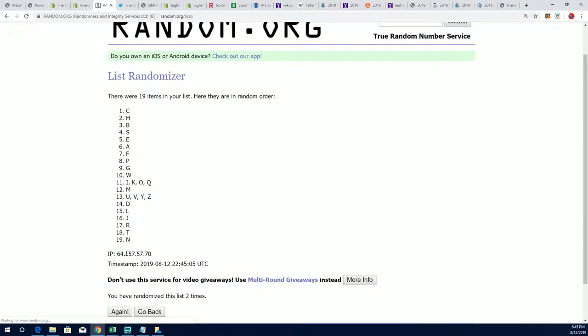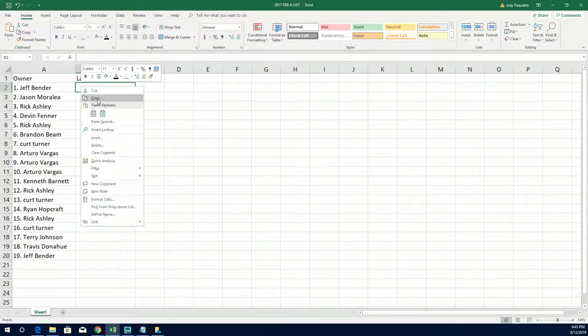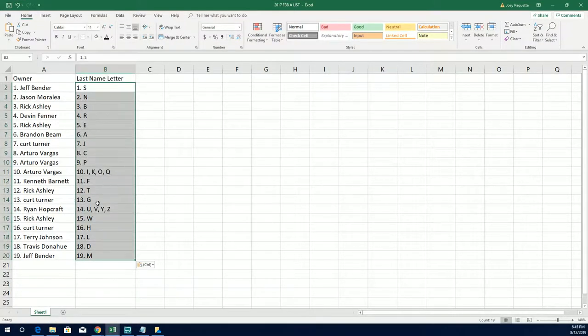It's a 1969 autographed baseball. Chicago Cubs team. Lucky number 7. Okay, so here we go. Boom, and now you can see your letters. Your letters in the box break.